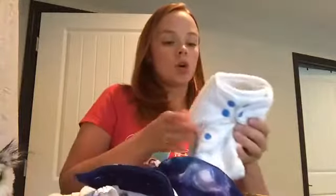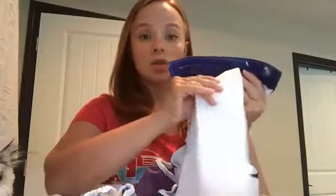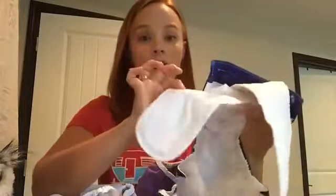All right. So let's first talk about why these two diapers are our most absorbent, and why they are a good starting point for night. First, let's talk about the Natural All-in-One. Our Natural All-in-One has two soakers of our hemp cotton knit.